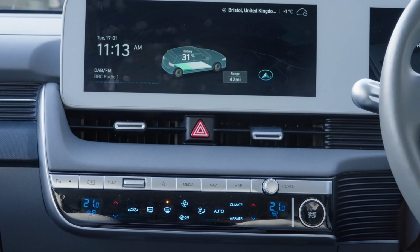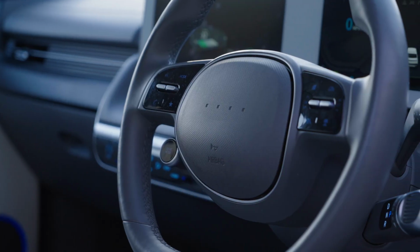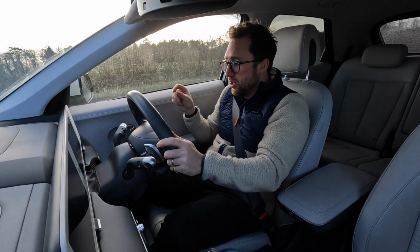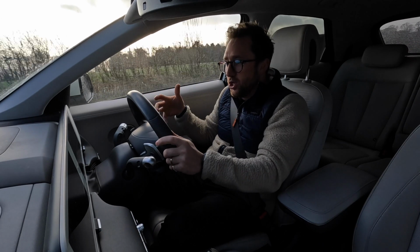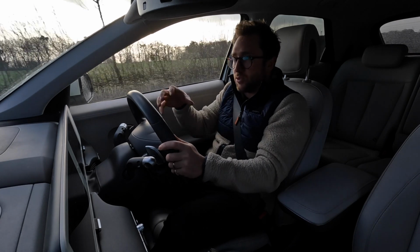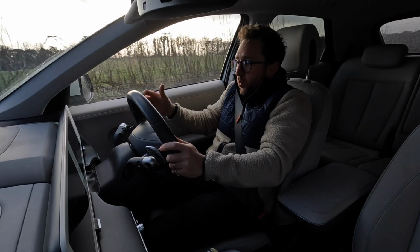You've got this wonderful two-spoked steering wheel in front of you with loads of gadgets and toys all over it. You've got every single sort of safety measure on here for the cruise control. You've got the lane assist, you've got the steering assist, you've got every sort of assistance you could possibly think of. There's loads of rake and reach in the steering wheel itself, so you can get into a really good position in this car. I like the way I sit in this car.